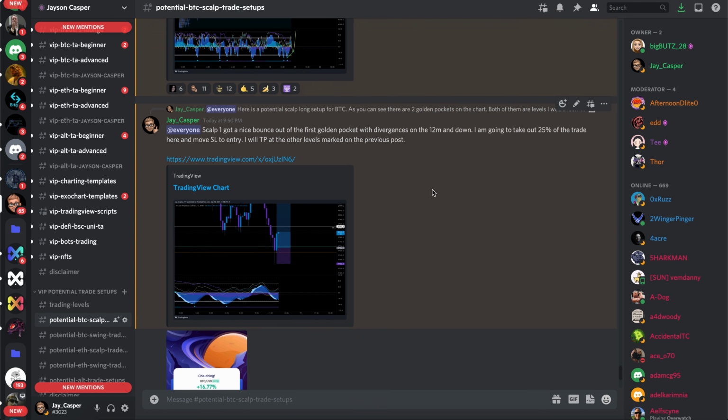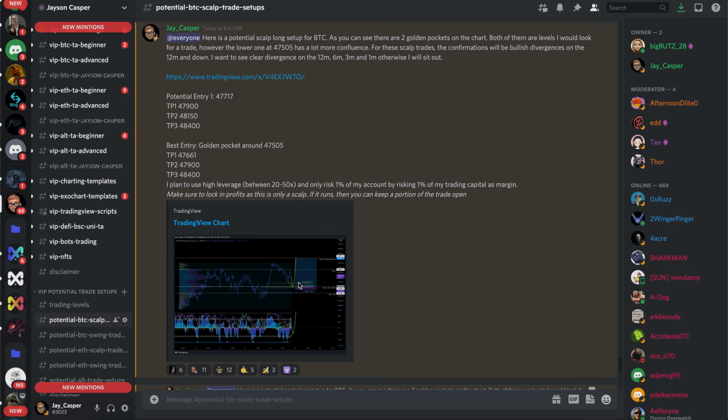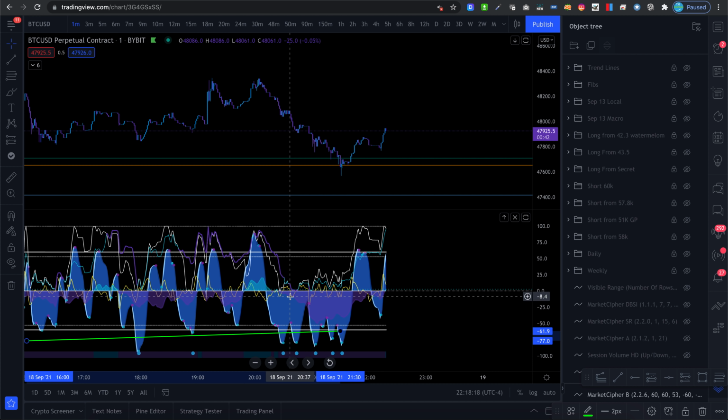And again, these are trade setups that I post in advance, because what we're doing here is thinking ahead, right? We're thinking ahead. We're like, what trade would I like to take?